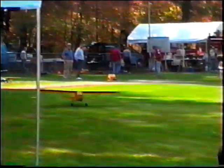Come on. Put it in. It's a good running motor. That idle's nice. Yeah. Oh, that's pretty.